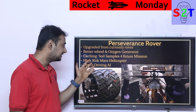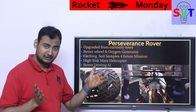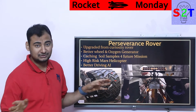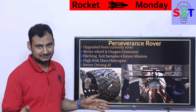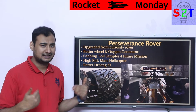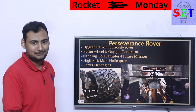Then caching soil samples for further missions. Now this is very far out thinking. How far out? Think of it this way: the best case scenario, like NASA is going YOLO on it, which they're always gonna delay. Practically speaking, this is 2031. That's the best case scenario. So fundamentally that's a very far out mission. Then the question is, why the heck are they doing it? They have to do it sooner or later. This mission was like, okay, might as well do it.